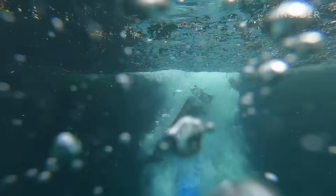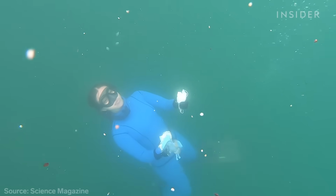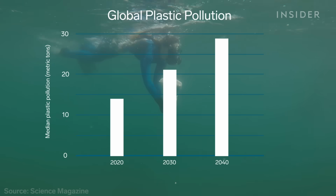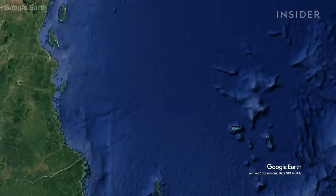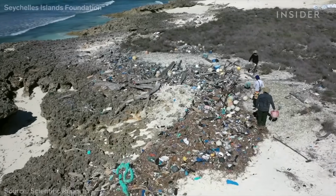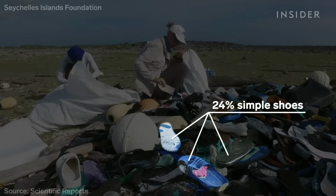The latest research reveals that plastic pollution is everywhere, even at the lowest depths of the ocean. If current trends continue, the amount of plastic entering the environment annually will nearly triple over the next 2 decades. The problem becomes apparent in places surrounded by water, like the Aldabra Atoll off the east coast of Africa. Last year, researchers collected 25 tons of trash there. They found that nearly a quarter of it was flip-flops.